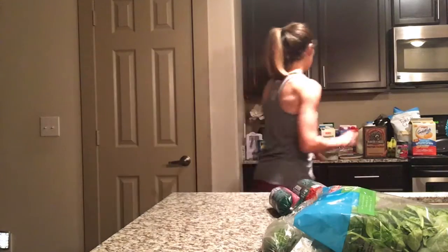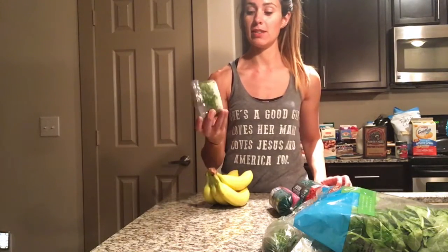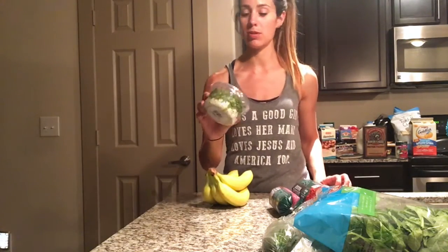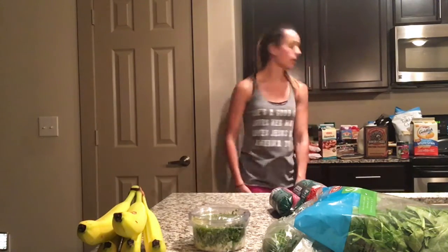I picked up some diced onions and cilantro. It's already cut up for you because that's easy, and who's got time to cut up a bunch of cilantro and onions. So I also put this in my omelets, and it's good with other stuff. I'm planning on making some tacos this week with some lean ground turkey, and so I can use that as well. Some fresh bananas. Those are pretty much for my husband though. I sometimes eat frozen bananas in my protein shakes. And then I think that's it on the produce.